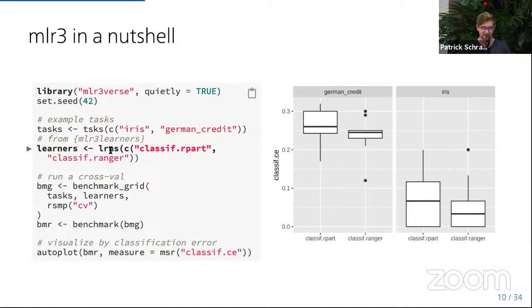And then you would just go ahead and say, well, I want to do a benchmark grid. I want to benchmark all these learners across these tasks, and I want to do a cross-validation. And then you have your benchmark grid, and then you call the benchmark function to have your benchmark result object. And we have integrated also a lot of autoplot methods, so ggplot autoplot methods, which is the same as the generic plot methods in base R, which you can just apply to the benchmark result object and say, well, please compare them on this measure, and then you get this plot on the side here. So this is really MLR3 in a nutshell.